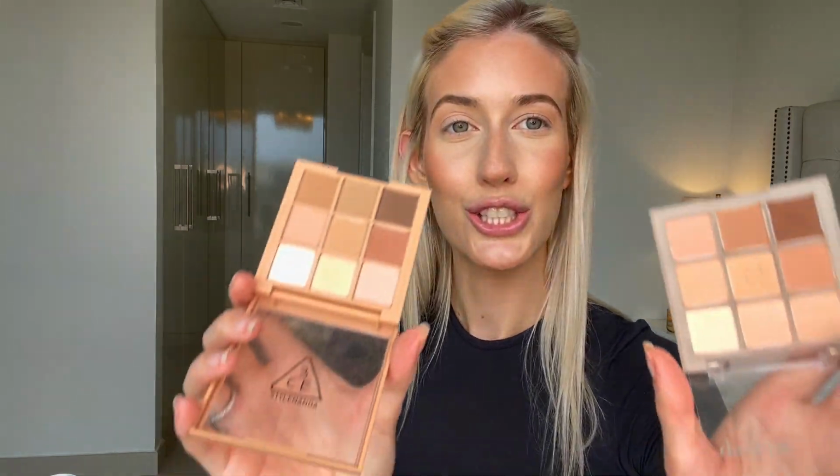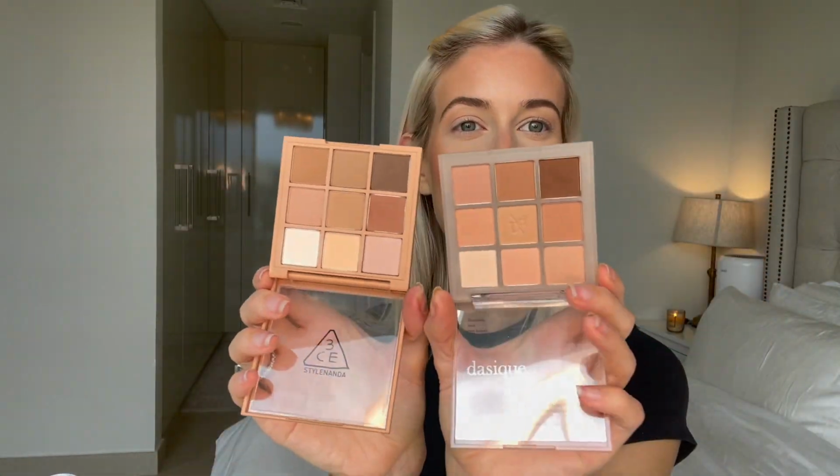I'm going to show you guys some beauty products that I found in South Korea. These are the eyeshadow palettes I've been going for lately. Let me open them up. This is called Dasik. They're really cute. I feel like everything in South Korea is very minimalistic. Just exactly what you need. It's all about essentials. It feels very French.